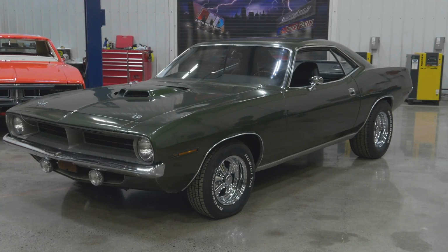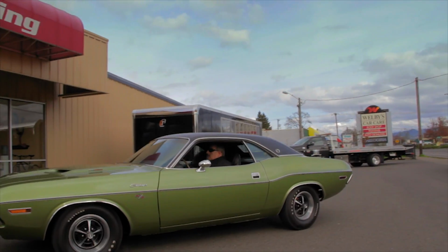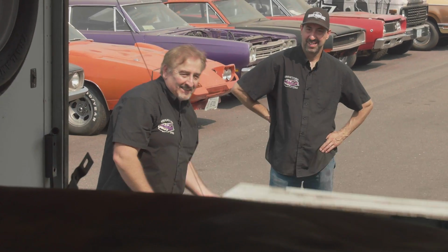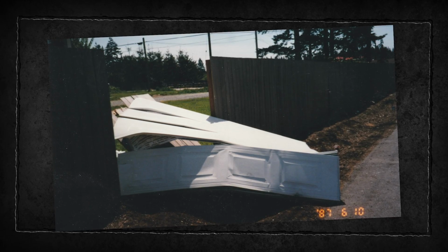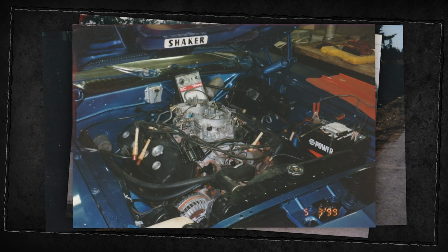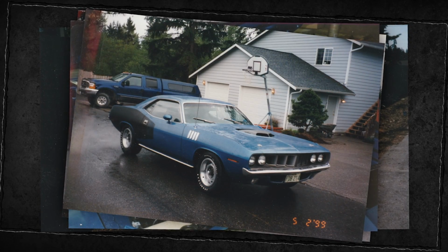Coming up, we conclude our showcase of Mopars currently in the queue for restoration. And we finally reveal the dramatic and gut-wrenching story behind our Phoenix Cuda, an extremely rare 1 of 48 Hemi Cuda Hardtop in B5 blue. Unbelievable.